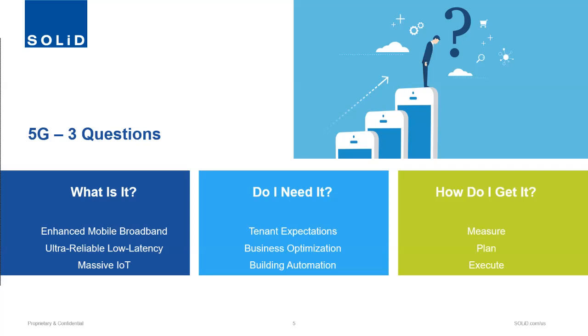Yeah, absolutely. Building automation is the third point that I put there. Is that, there's a lot of things that we can do with various wireless appliances in a building for energy efficiency, for security. So it's not just about communication. There's many things that we can do with it. And 5G is more conducive to that than 4G, again, because it can handle so many connections. So how do we get it? Where do we start?